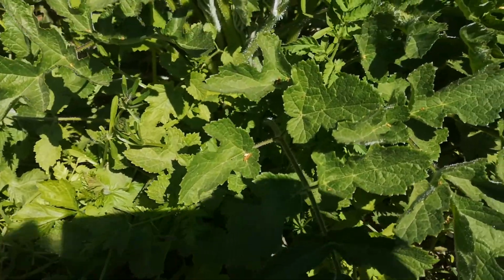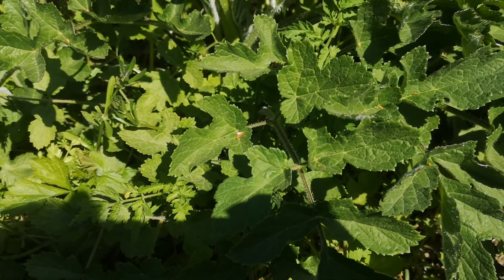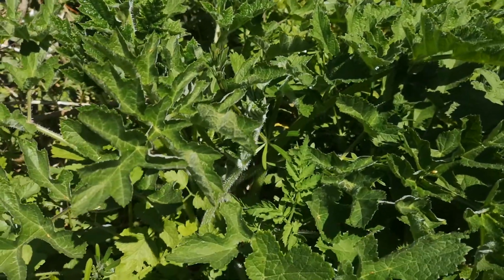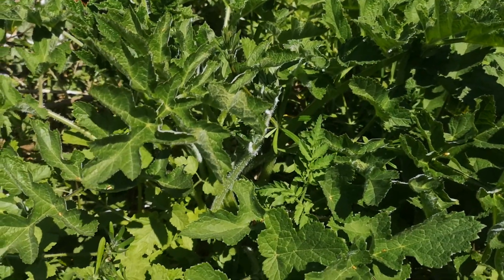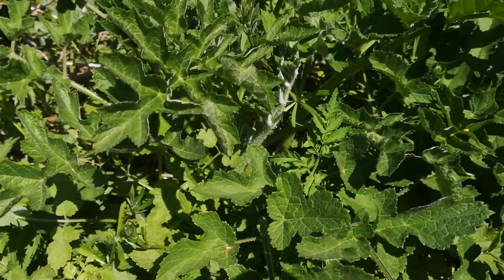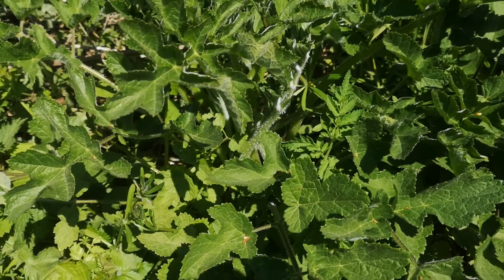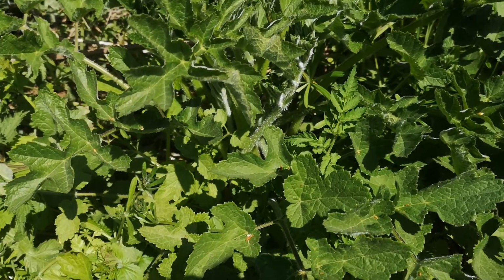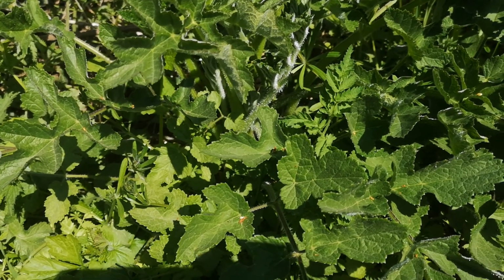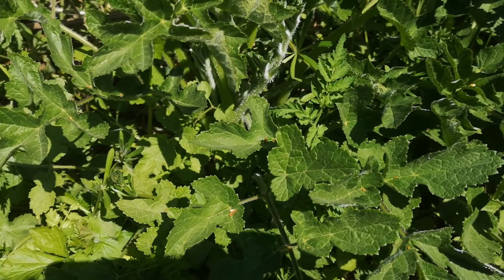It does have a slightly unpleasant bigger cousin. So giant hogweed, many people have heard of, and you don't want to eat that, I don't suppose. It's got a bit of a reputation because if you get the sap on your skin, it makes you very photosensitive, so it can cause some really nasty blisters if it's a sunny day, and that can last for a very long time, so you're advised to cover up or wear very high factor sun protection for a long time after you've been exposed.